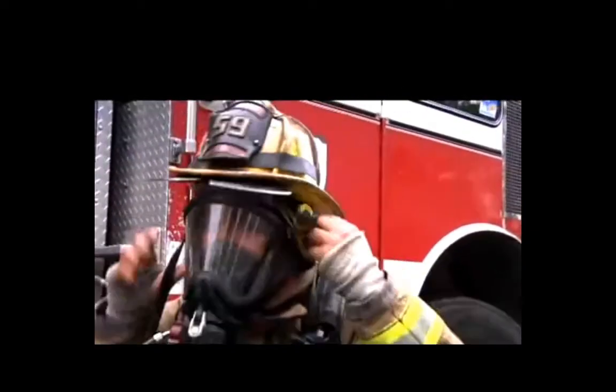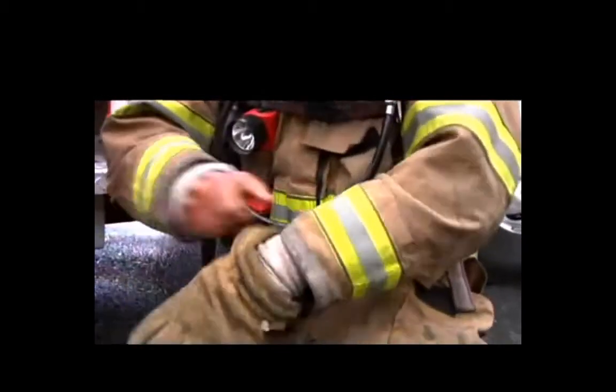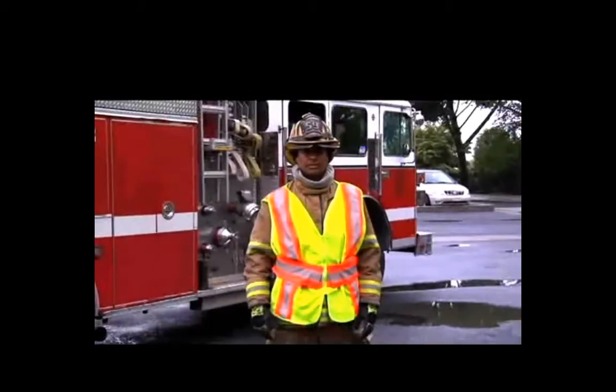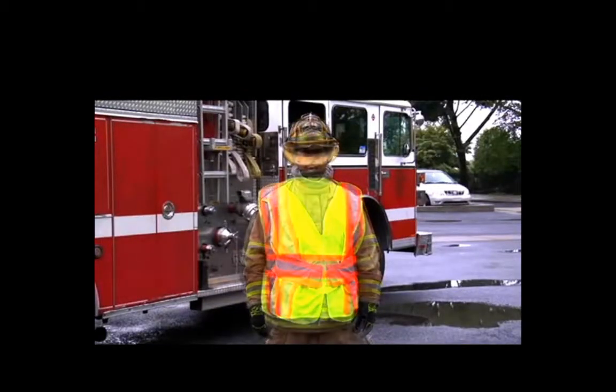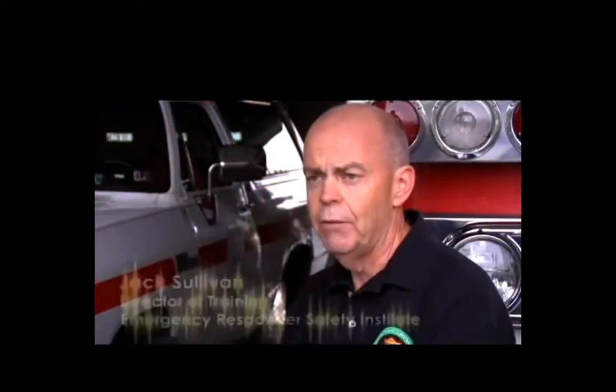Firefighters rely on equipment, training, and good common sense to ensure personal performance and safety. When it comes to being seen, there is low-cost gear that can help you to be safe. This high-visibility vest is designed to ensure that you are being seen while doing your job. High visibility means fluorescent and reflective.